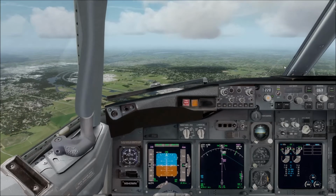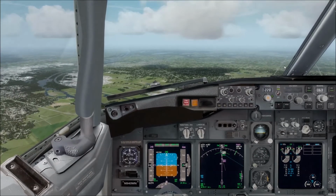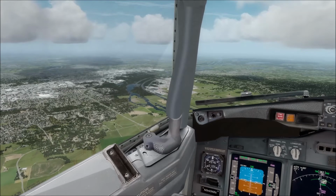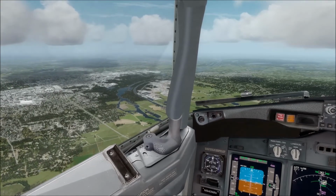And at this point, we'll kind of let the plane fly itself. This is an RNAV approach, and this is an RNAV-equipped aircraft, of course, and so the plane is more than capable of flying this on its own. However, we will keep a close eye on it and intervene if we need to.